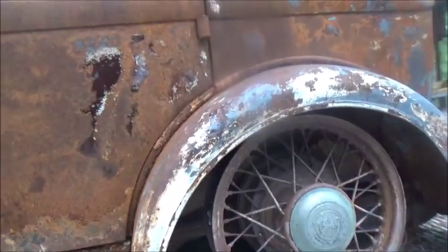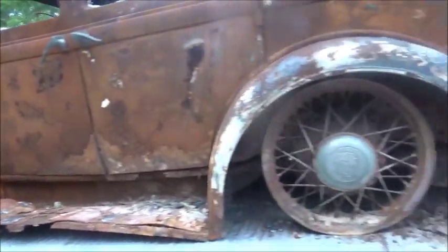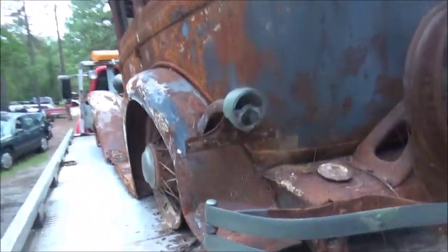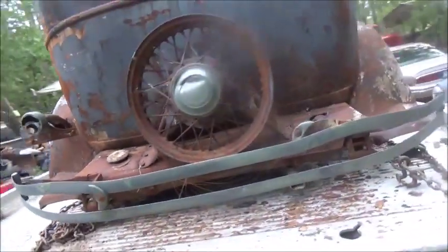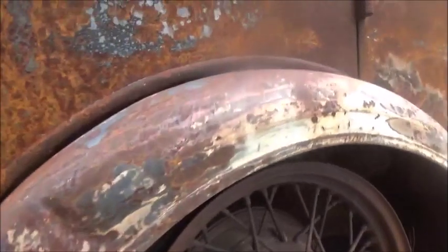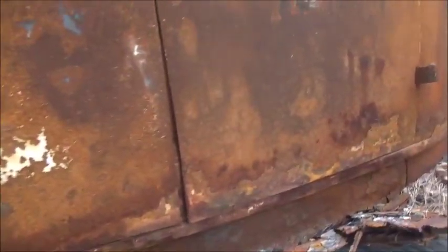Tomorrow we're going to know a whole lot more because we're going to go ahead and start getting this, this is Noah's job for tomorrow, to get this thing a little secured here. We're going to pull some stuff off, clean it out, and maybe possibly do some sandblasting and some priming, just to try to keep this thing from getting any worse. Now, this is never going to be a nice car again. This will be rat rod material.